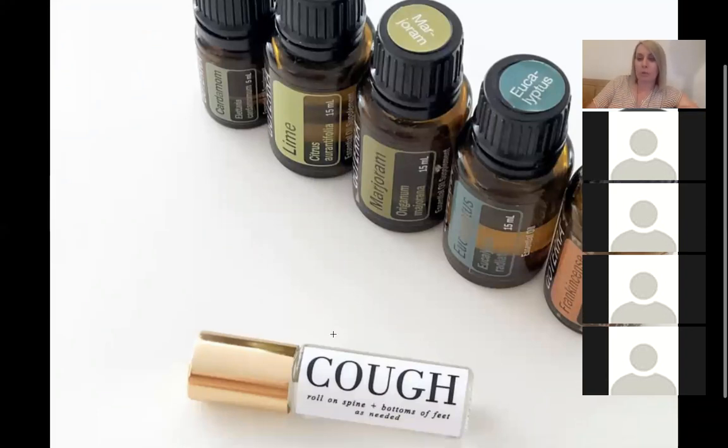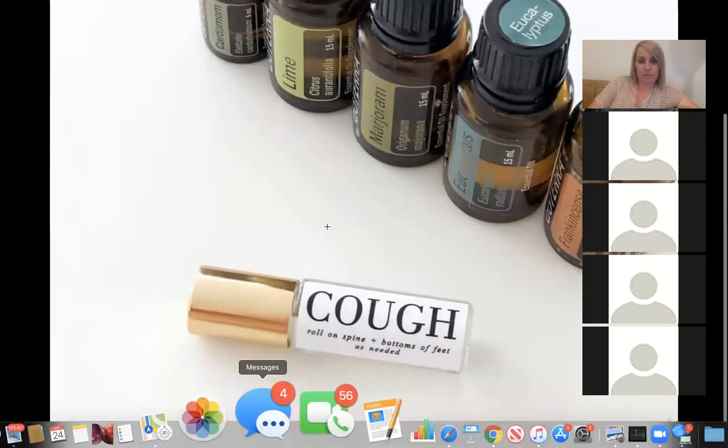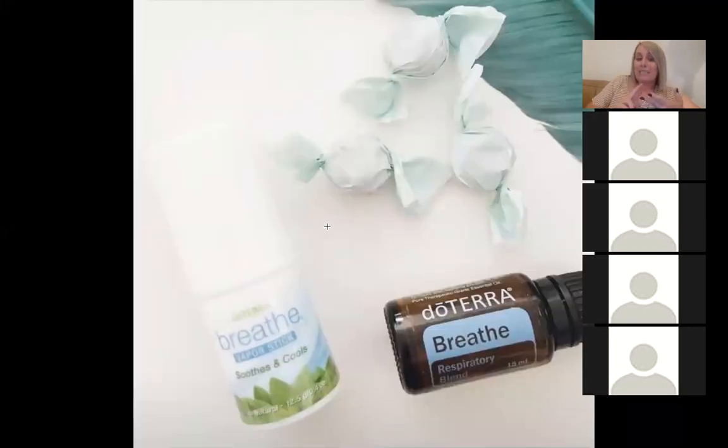I also like oils like Breathe. We also have cough drops. I love our On Guard and our Breathe cough drops, game changers. And then we also have Breathe, but in a vapor rub stick. So if you think of Vicks Vapor Rub, but in a stick form and healthier, it has the Breathe oil. I love that on the chest, the bottoms of the feet, or the back of the neck. My husband snores sometimes. I will take that Breathe stick out and I'm just rubbing it all over. Instantly, it saves our marriage. I love the Breathe Vapor Rub stick.